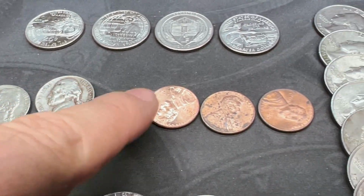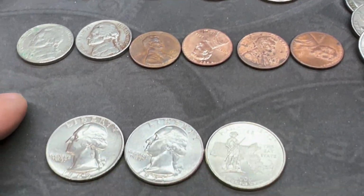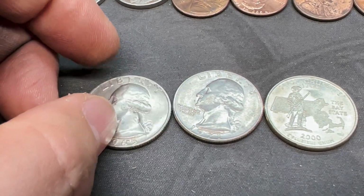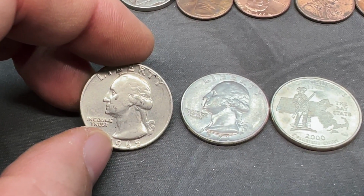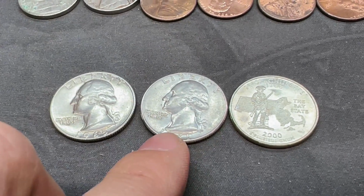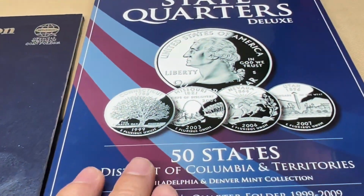We had 1, 2, 3, 4, 5, 6 rolls that were shorted. We had 4 pennies and 2 nickels shorted in those quarters. And I did get 3 book upgrades. I know he's got a little bit of a blemish on the cheek there, but it's actually nicer than the one I have in my book for this 1965. This 1971 Denver looks a little nicer than the one I have. And then this 2000, I think it's the Philly, will be an upgrade for my state quarters book.